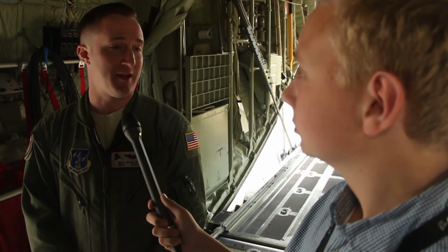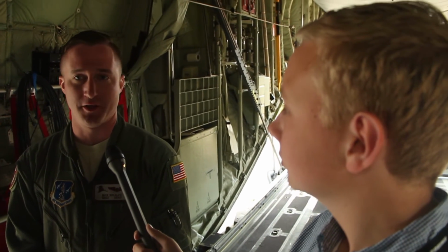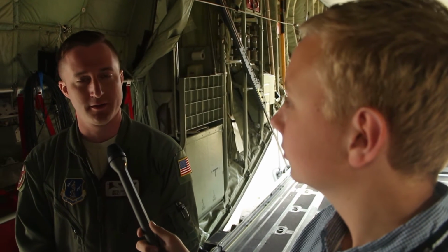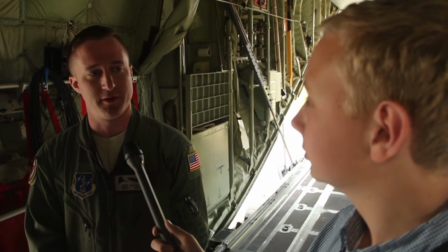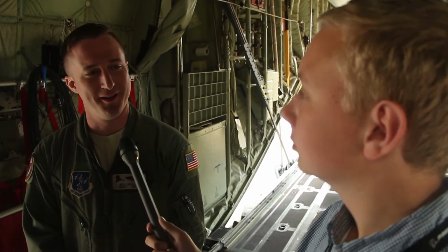I don't know that gap actually exists. I think the C-130 does a fine job. I think the C-17 does a fine job for what it is. I'd be interested to find out more about it. I did see the flying display. It was very impressive, but I'd have to find out more.